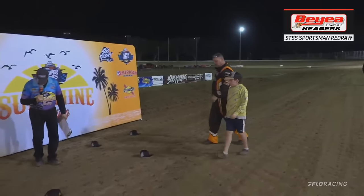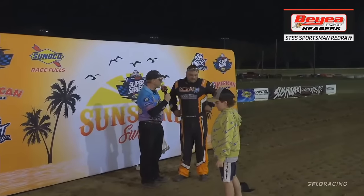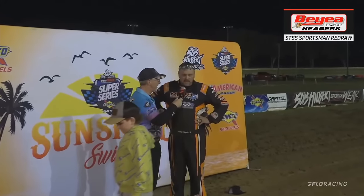So we got all kinds of hats here. So what do you think? You and the crew have got this car running really good here so far this week. Yeah, we were good in the heat, but we just got to work on it just a little bit for this feature. It's a different track, different night. So we'll see what happens, and we'll put it to her. All right, what do we got over here?